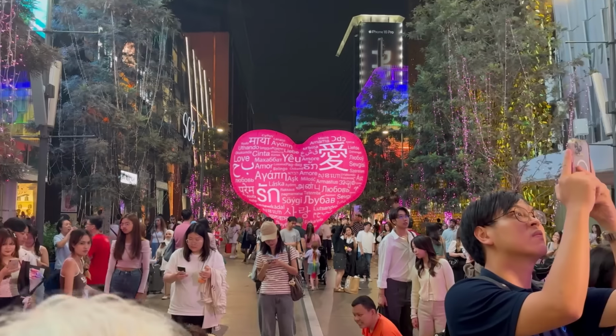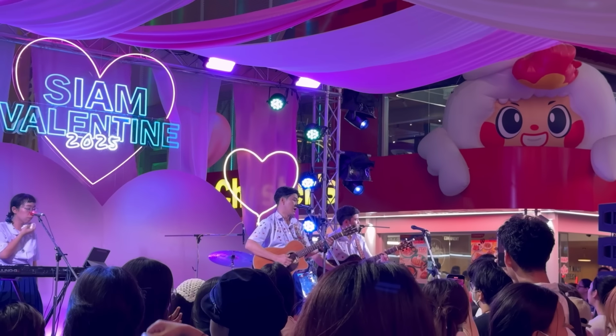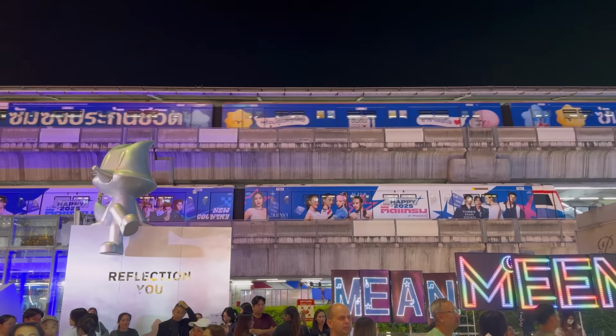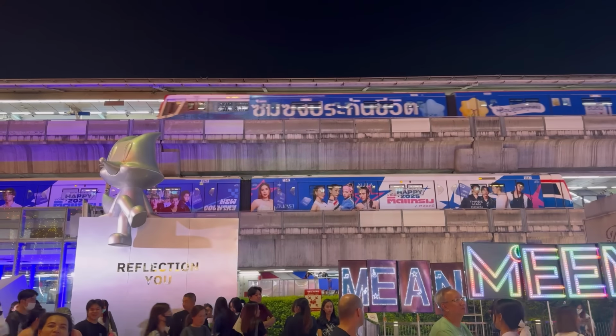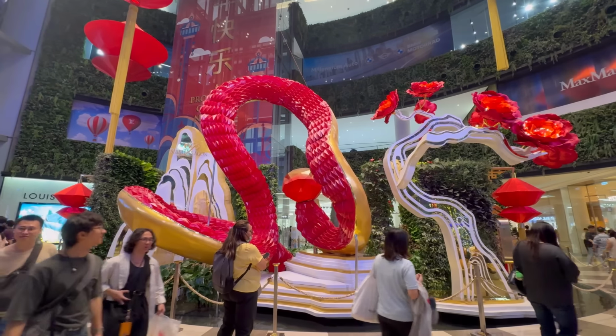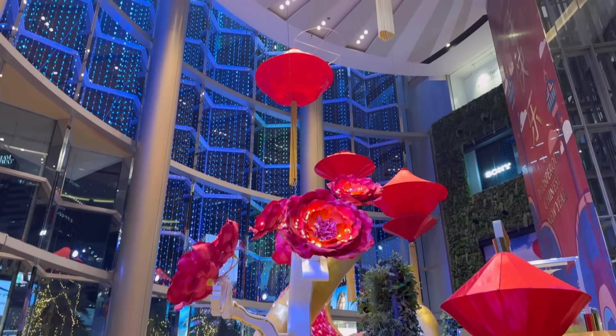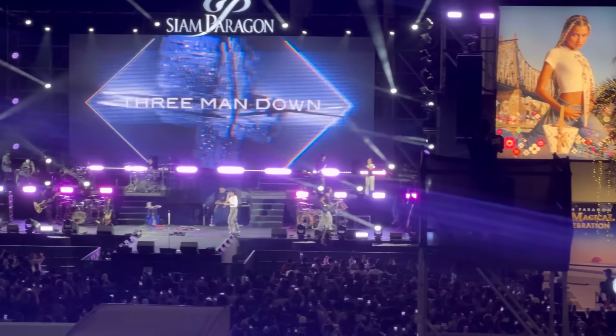Now let's talk about the things that you can do for fun nearby. The Siam area, which is a 15-minute walk away or 1 BTS station away, is absolutely massive. Basically, there are about 5 or 6 malls in this little area alone that are all linked to each other and sell all sorts of different and crazy cool things.